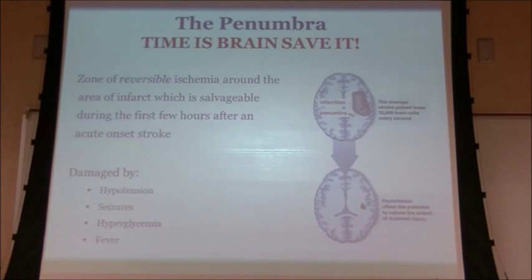All of us have heard about reversible ischemia, and that is actually the penumbra. The penumbra is the zone of reversible ischemia that's around the infarct, and that salvageable brain tissue that we want to try to save. The best way to think about that is think of an apple. The core of the apple is actually where the stroke occurs, and you can see the infarction itself. And then the area around the apple is like the pulp of the apple, and that's called the penumbra. And we have 32,000 brain cells that die every second that penumbra is not perfused. So that early recognition, early detection, and early treatment, that is why we want to save that penumbra.